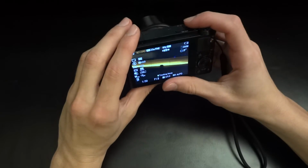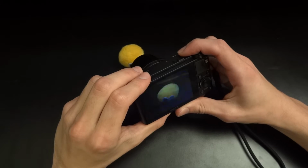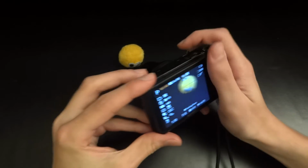For its size, I wasn't expecting the best sort of quality, but it really did a great job at close range. Let's see, there we go, focuses in and takes a shot. I mean, it's pointless showing you this because you can't appreciate the picture, but it's honestly very nice.